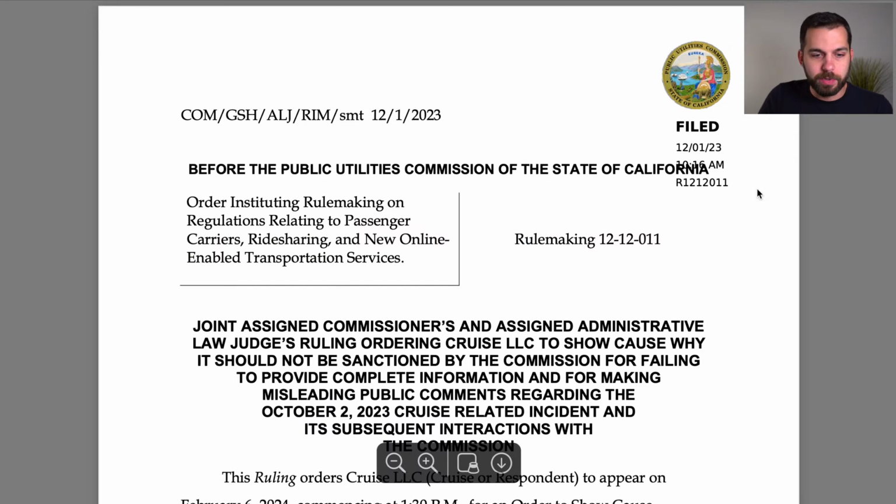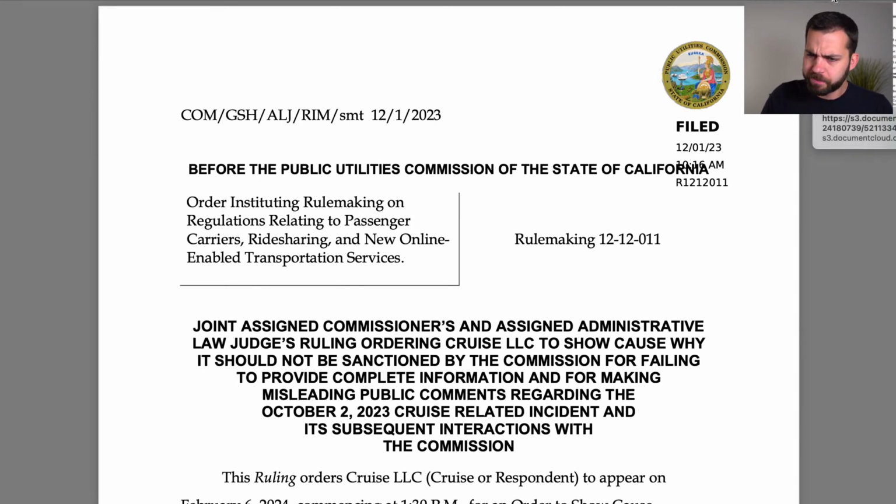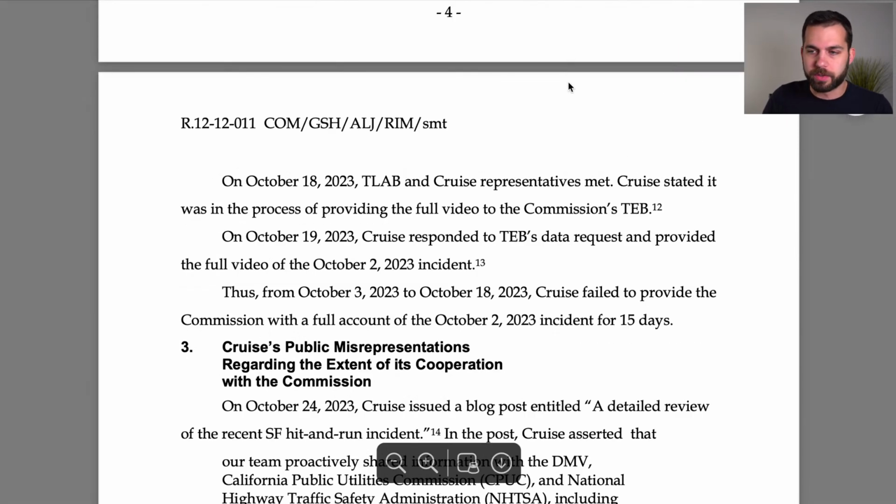And then the last item for today, we've got an update from a judge which has ruled that Cruise is ordered to show cause why it should not be sanctioned by the commission. Not sure which commission, but the Public Utilities Commission of the state of California, for failing to provide complete information relating to the accident, which has caused, of course, a lot of the changes in Cruise over the last couple of months. So they're being ordered this as a part of this ruling. They do lay out the timeline on what Cruise disclosed and at what point. And they say, as a summary of that, from October 3rd to October 18th, Cruise failed to provide the commission with a full account of the October 2nd incident for more than 2 weeks.